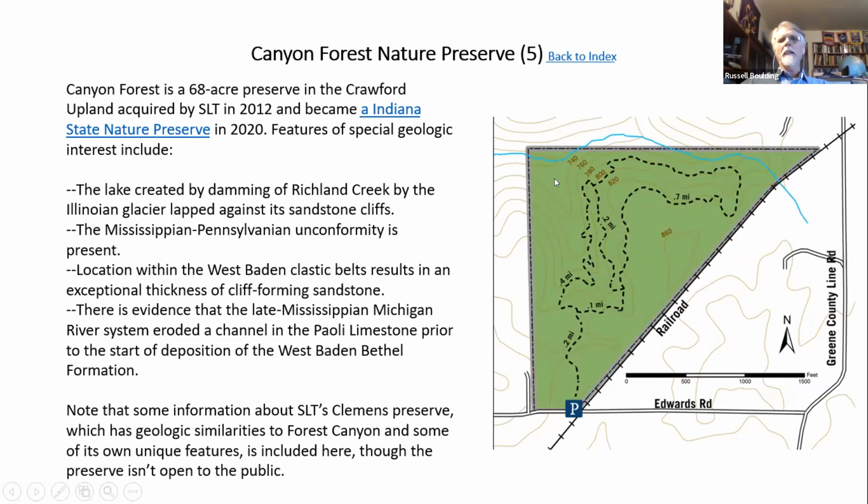Although the lacustrine deposits have long been eroded away, the Mississippian-Pennsylvanian unconformity is present. It's also located within the West Baden clastic belt, which results in an exceptional thickness of cliff-forming sandstone, and that is what makes this such a spectacular preserve. And there's also evidence that the late Mississippian Michigan River system eroded a channel in the Paoli limestone prior to the start of deposition of the West Baden Bethel Formation.